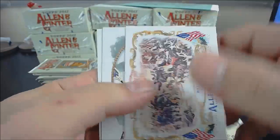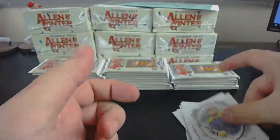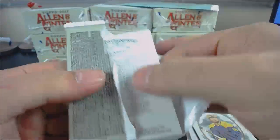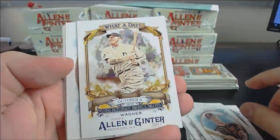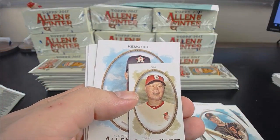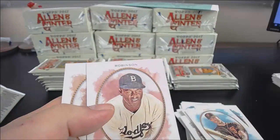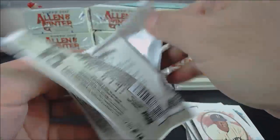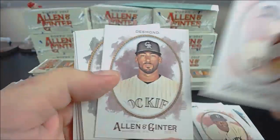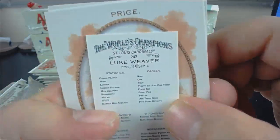Battle of Quebec, Revolutionary Battle insert. Yelich, base mini, Marlins. Onis Wagner, what a day for the Pirates. Number 337, mini short print for the Cardinals. Keuchel, number 333, short print for the Astros. Luke Weaver, base mini rookie for the Cardinals.